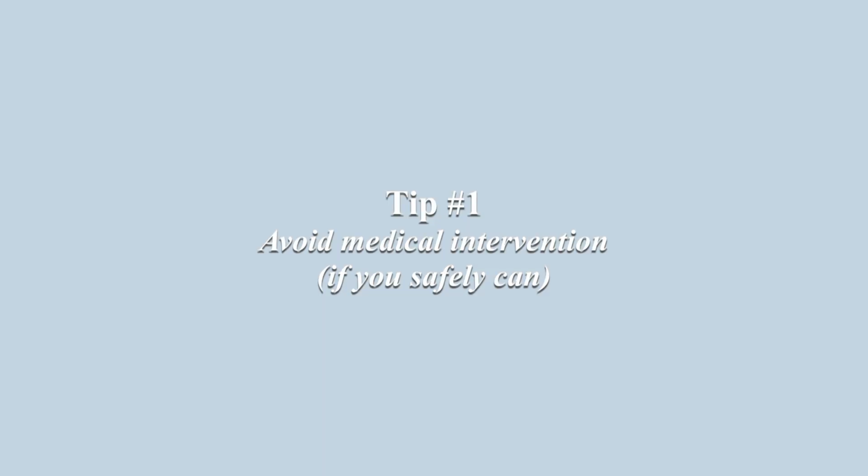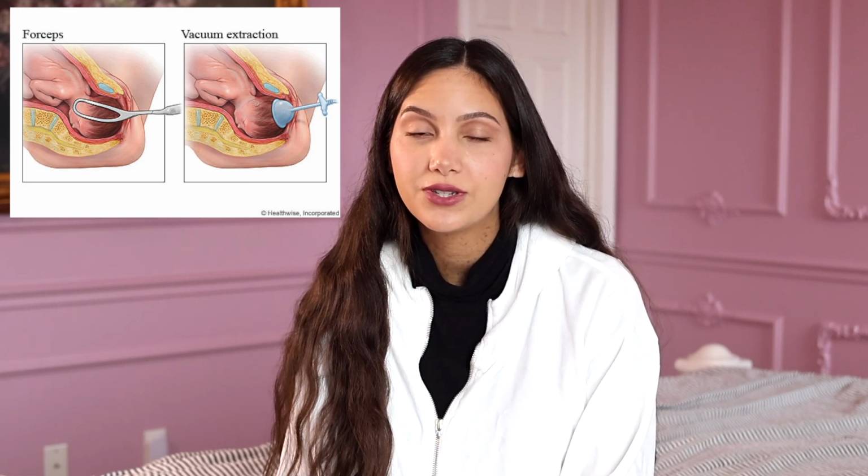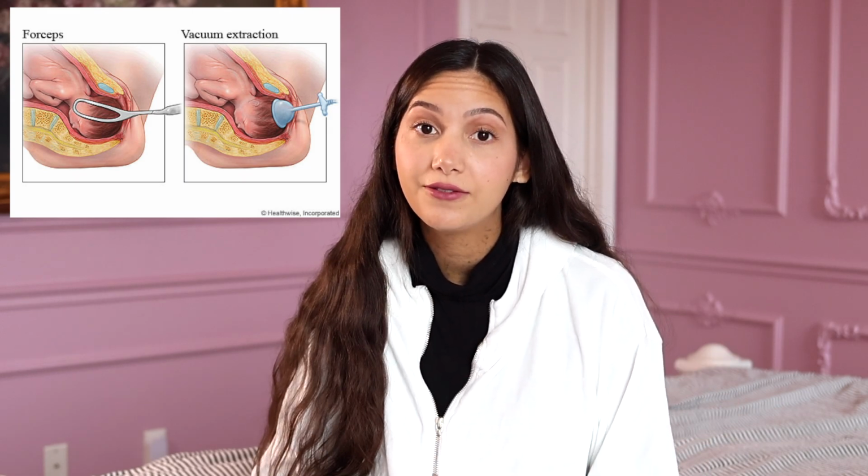My first tip is to avoid medical intervention, meaning epidurals, forceps, vacuum extractors, things of that sort. According to RCOG, tears are more likely to happen if you're using forceps and vacuum extractors to help pull the baby out of the vaginal canal.